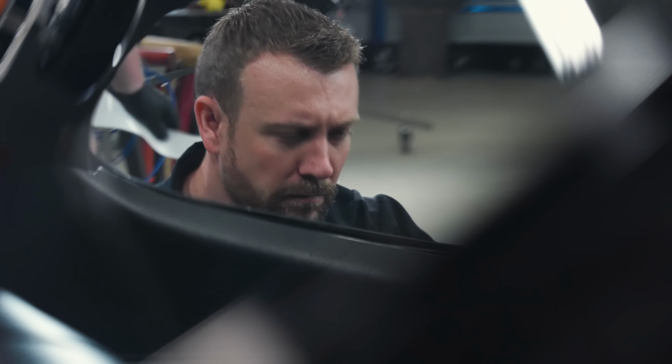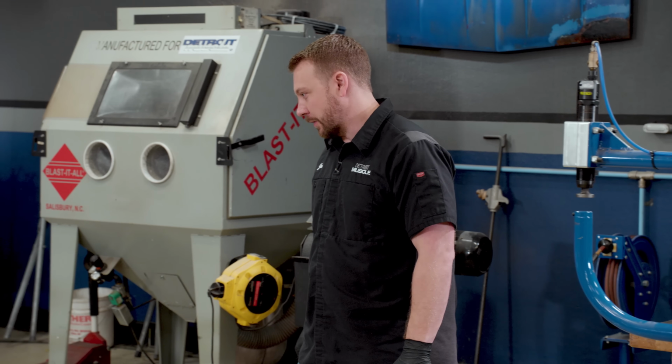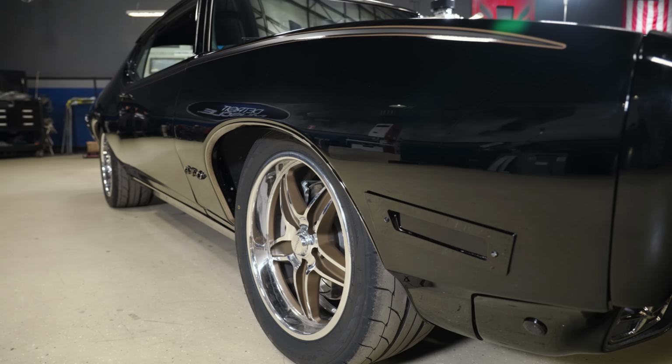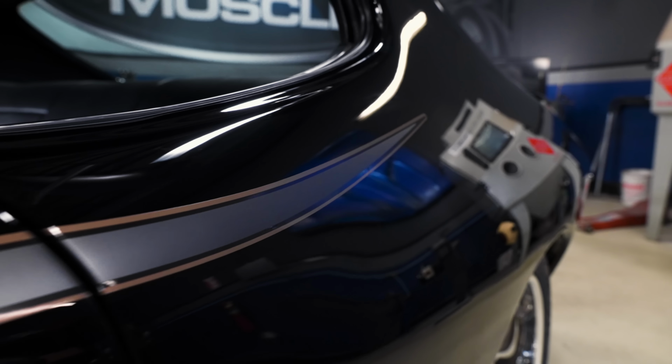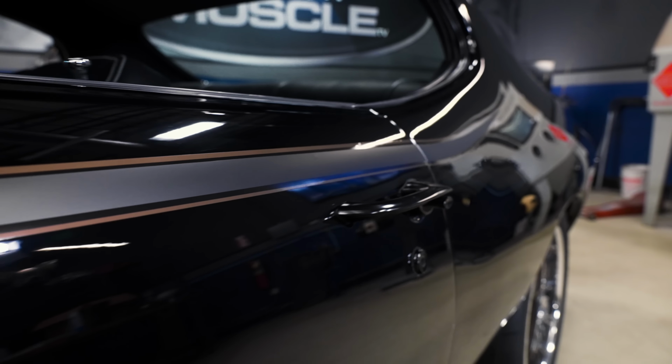It's perfect. Looks awesome, buddy. Dude, that looks killer. That changed the whole look of the car right there. 100%. Now you just gotta do the other side. Great color combo. Matches the wheels. Goes well with the black chrome. Yeah, perfect accent. But I love it.